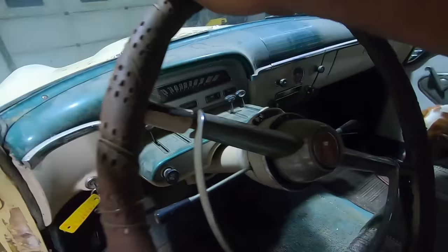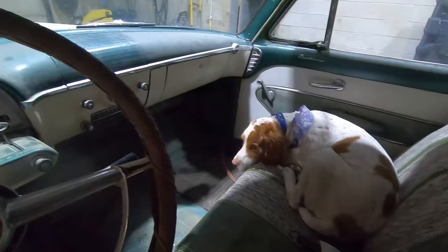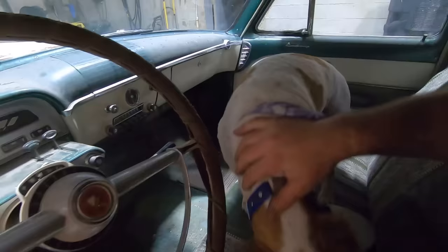So, it's got the typical, I don't know, is this in the 80s? Kind of common to wrap steering wheels. You just settled right in there, didn't you? You're a silly pup. Look at all these controls.